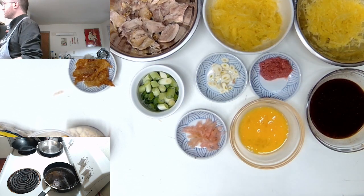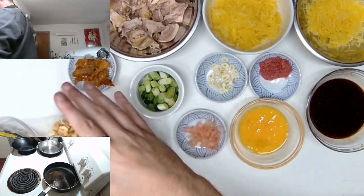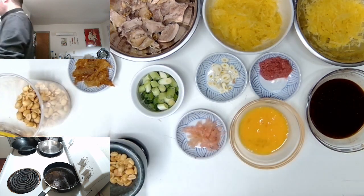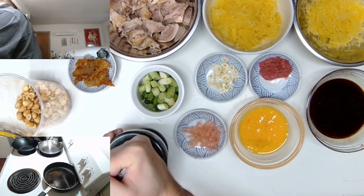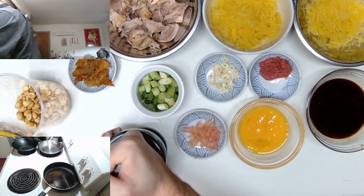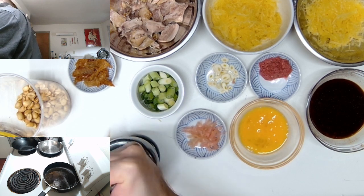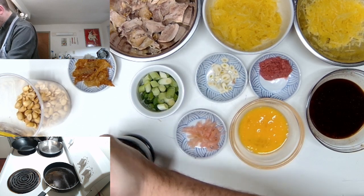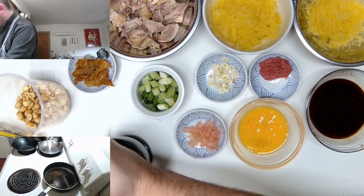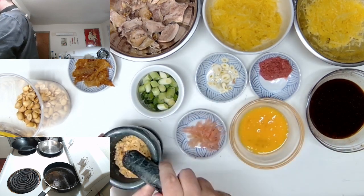How am I going to chop the peanuts efficiently? I'm going to... too many peanuts. Not chop the peanuts, but lightly crush the peanuts. There. Chopped.